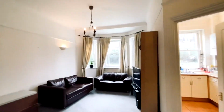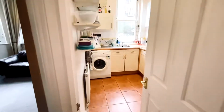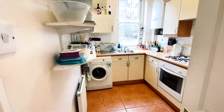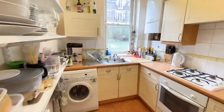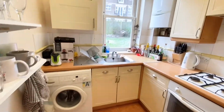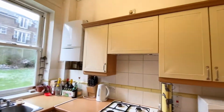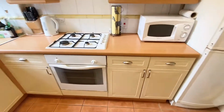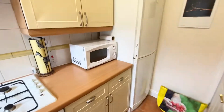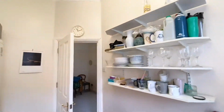You'll also see the lovely high ceilings as well, and the bay windows which let in loads of daylight, which is fantastic. Now through this door here, you have your kitchen. It's not the largest of kitchens, however, it is still a really good space. It has plenty of cabinet storage, additional shelving to the left hand side, as you can see here. You've got a gas hob just there, and then you've got your fridge freezer just behind the door just here. So again, it's quite a good space and plenty of storage.